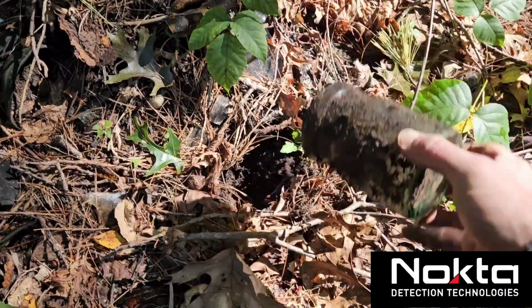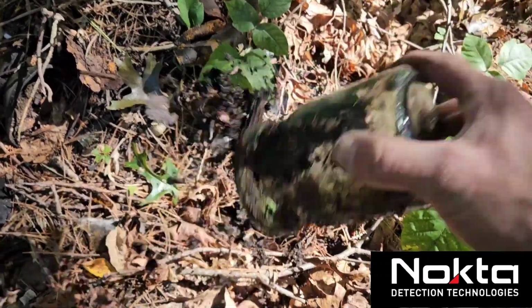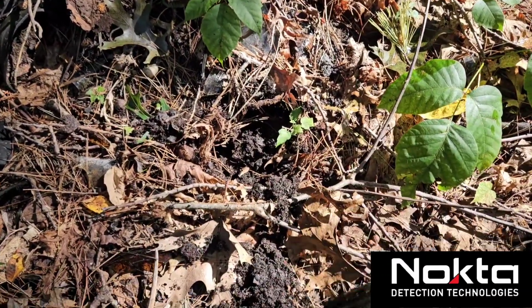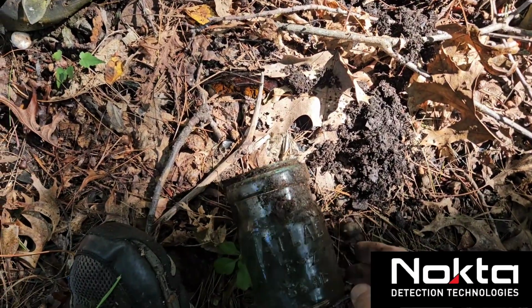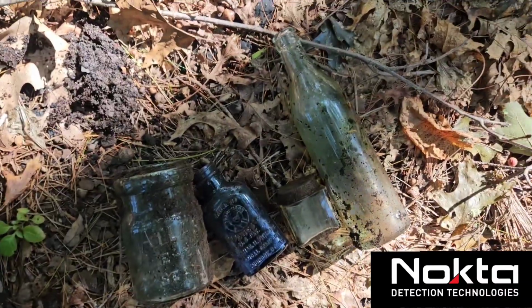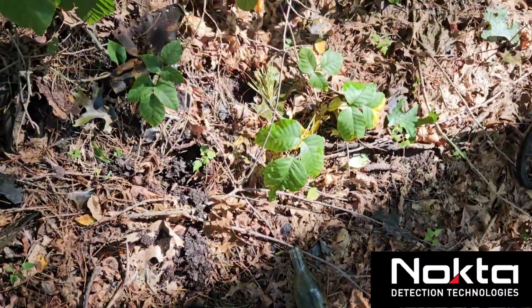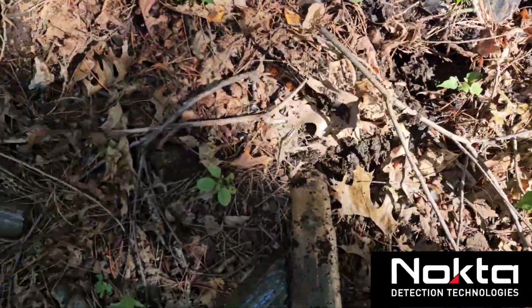Nice big jar. I like this kind of stuff because I clean these out and reuse these for other things. And who knows, you might find some marbles in here or something. This one's definitely embossed too. What does it say? Atlas Easy Seal. Alright. Hey, well, I'm going to swing the detector and I'm going to dig around a little bit at the same time. See if we got any other cool bottles.